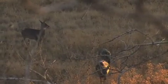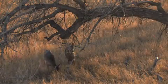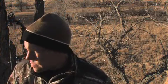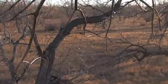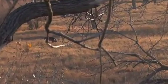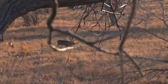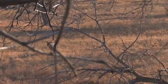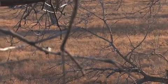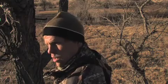As Scott noted, the temperature has dropped considerably. The result is a dramatic increase in deer activity. And shortly after sunup, Scott notices movement a couple hundred yards away. Buck right there, he's coming right at us. Coming right here.